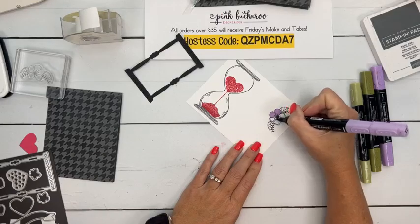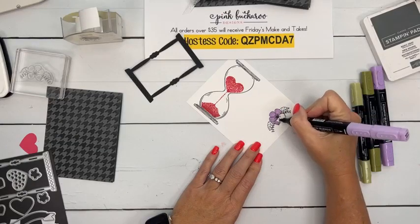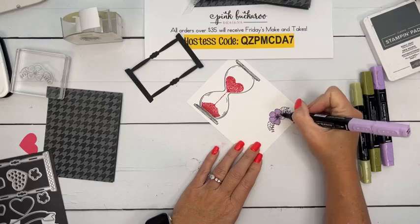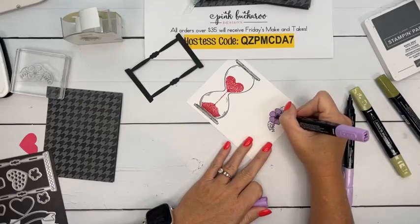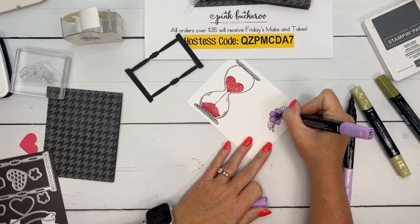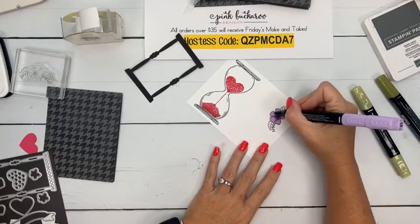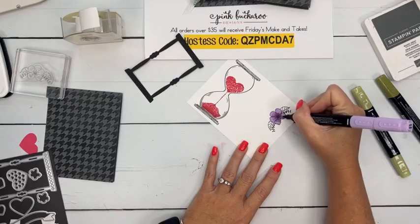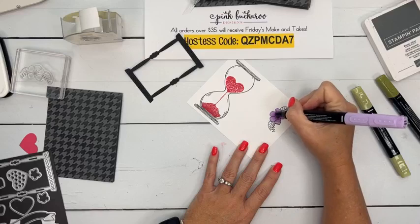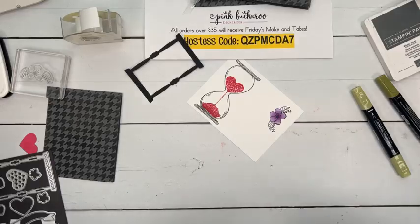I am using Highland Heather to color in my flower, and I'm going to do the light Highland Heather first, and then I'm going to take my dark Highland Heather and add in some color, pulling color from the center, and also adding a little bit of color where the petals overlap each other. Then I'm going to take the light and drag it out a little bit further, but I want the ends of the petals to be the lightest, so I'm going to make sure I don't go over those again. Okay, and then these little petals are just barely folded over, so we'll add a little bit of color there too.